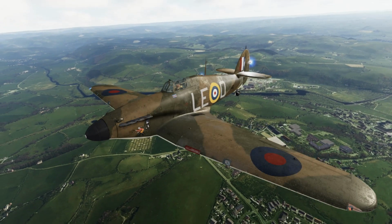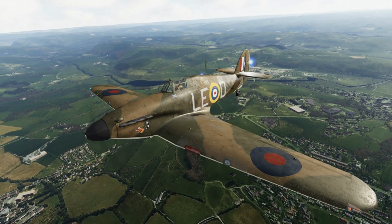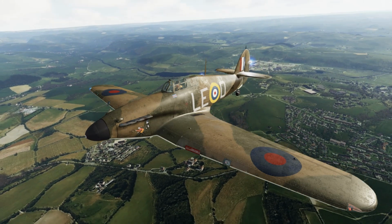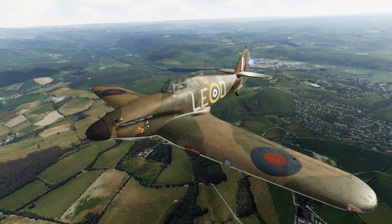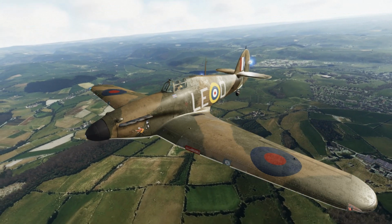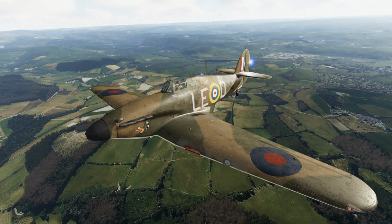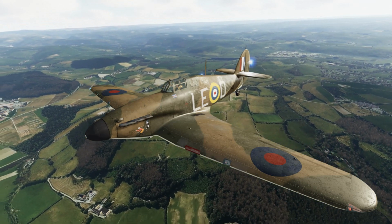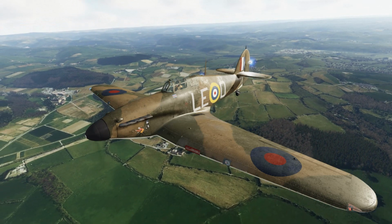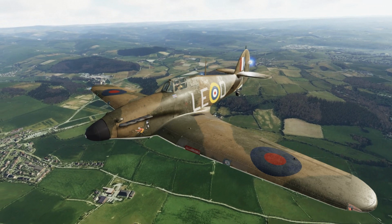So in front of us we have the Hawker Hurricane Mark 1. The Hawker Hurricane was a British single-seat fighter aircraft designed during the 1930s, predominantly built by the Hawker Aircraft Company for service with the Royal Air Force. Obviously the poor old Hurricane is somewhat overshadowed by the Supermarine Spitfire. Actually though, the Hurricane had a very prolific service history, accounting for around 60% of all the losses sustained by the Luftwaffe during the Battle of Britain.